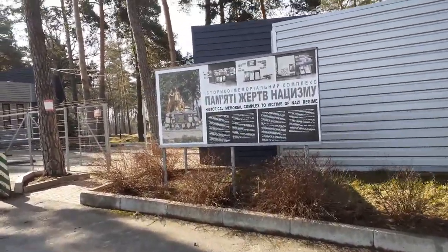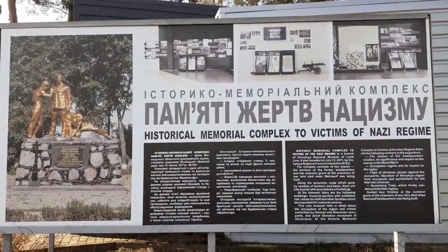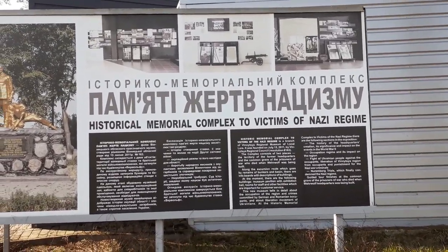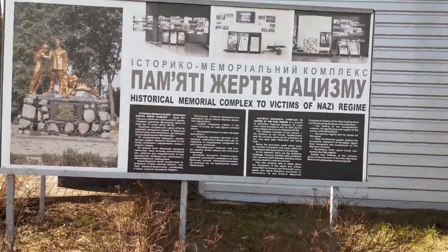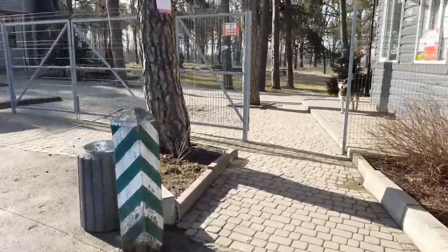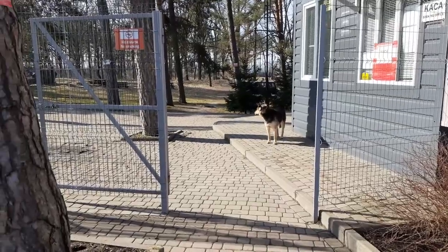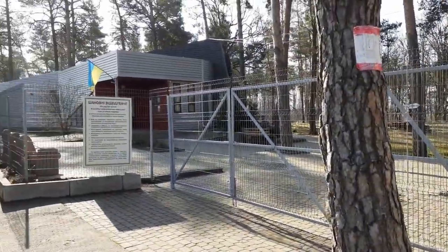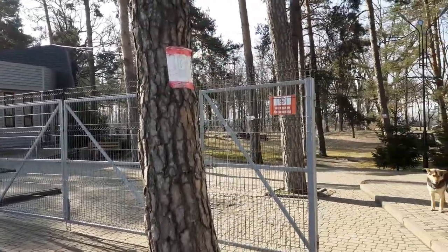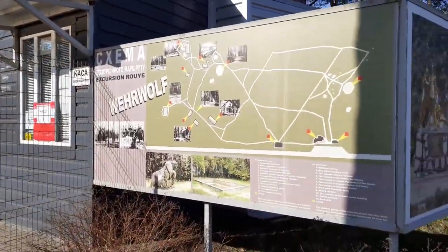Let's find what is here. Everything is in Ukrainian, hard to read. Oh, historical memory complex to victims of the Nazi regime. Let's see. This looks like the entrance. Oh, here is a dog waiting for us. As you can see, it's the entrance of the Hitler place. So let's see. It's a map.